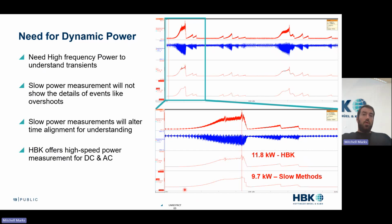If we go to the more slow calculation methods, we miss resonance. We miss energy loss. We miss an overshoot. We have a 2 kilowatt difference between the measurement. We miss an overshoot by 2 kilowatts. Here's an area we could tune. We could save energy loss. So this is the real benefit of having a dynamic calculation, is you know what happens, so you can tune your controller.